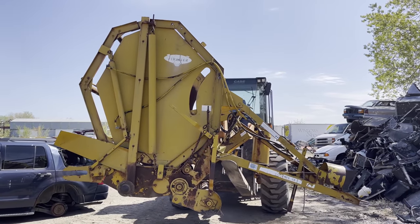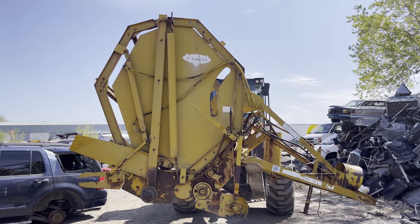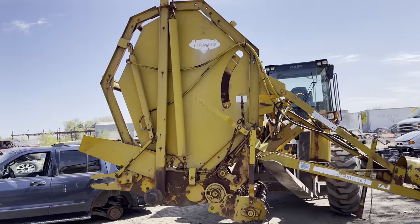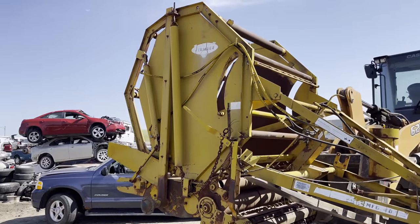Well, it's about time for me to head out today. I've got a bunch of stuff to do this evening, but I'm thinking we're gonna see if this thing here will crush. I don't know if it'll crush or not. It's kind of a mystery for me.